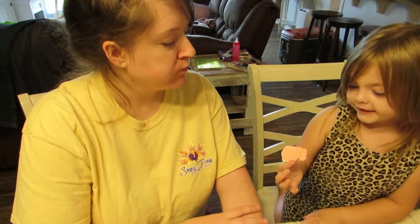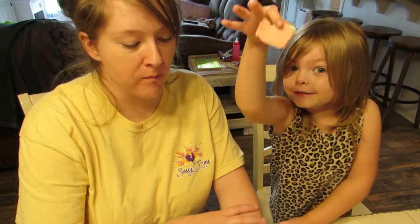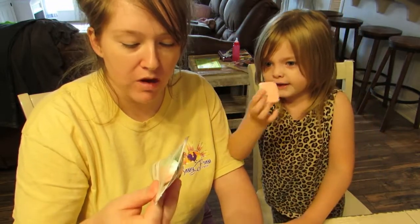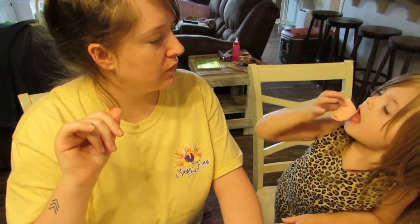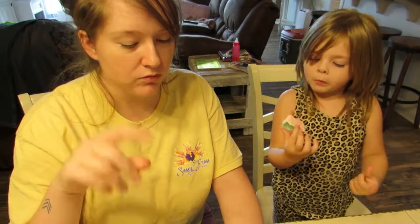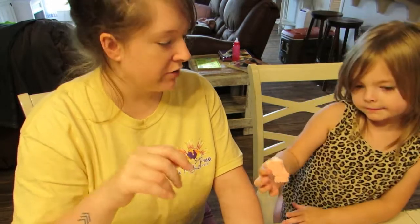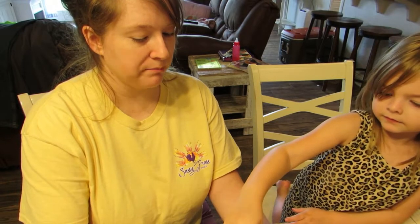Okay. Try it. Gluten-free watermelon. That was sugary. I kind of get the hint of a little something sour. I'll try the pink one. Try it. I like it. It's got a little tartness to it. Good? Yeah. Okay, Mama.